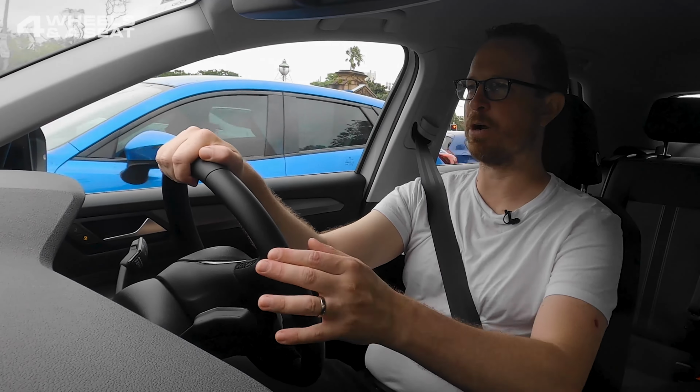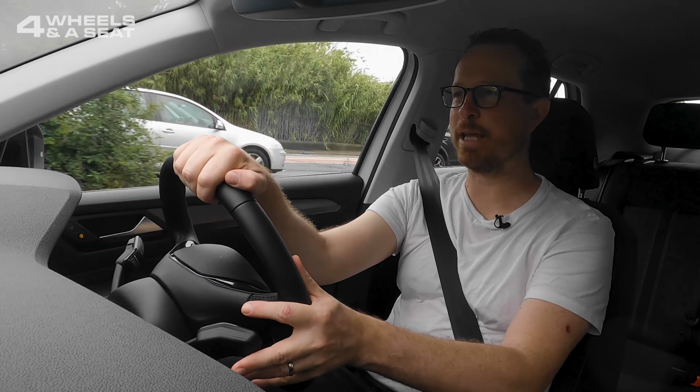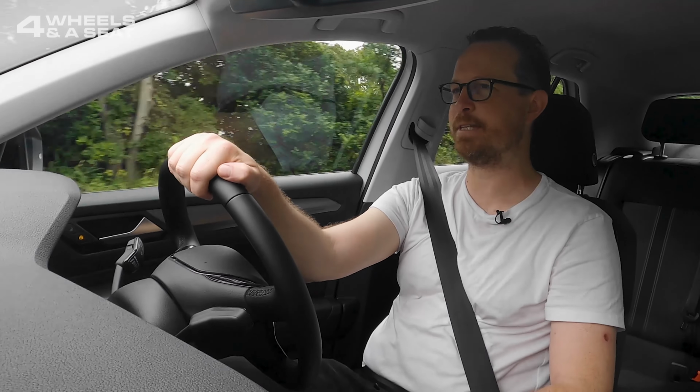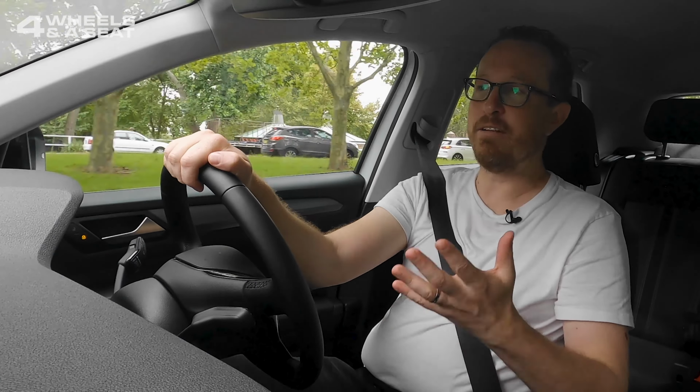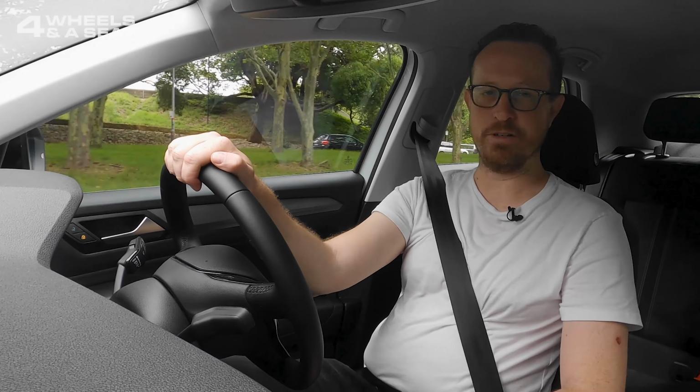I haven't driven the sport model of the T-Roc yet, which has 140 kilowatts as opposed to this model's 110, but I have to say that this car's performance is just fine for around town. I mean, it does everything that you need it to do, nothing more than that, but it's good.